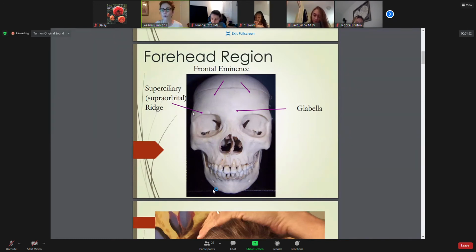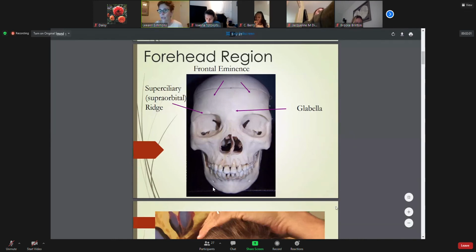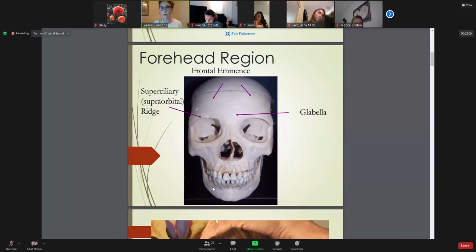It's just where your eyebrow rests, so it's a little bit superior to the orbit of the eye. Let's see, I think I can do something here with drawing on it. Okay, so superciliary is more up here, and there's superciliary. And then the supraorbital ridge is the superior ridge of the whole orbit of the eye.